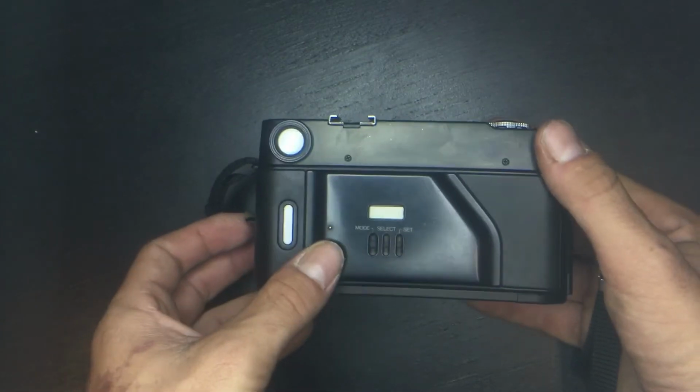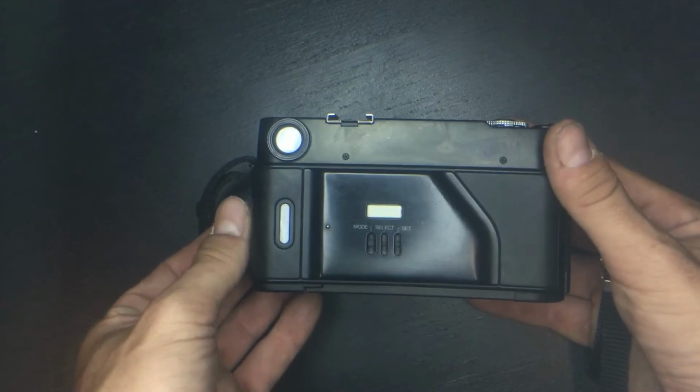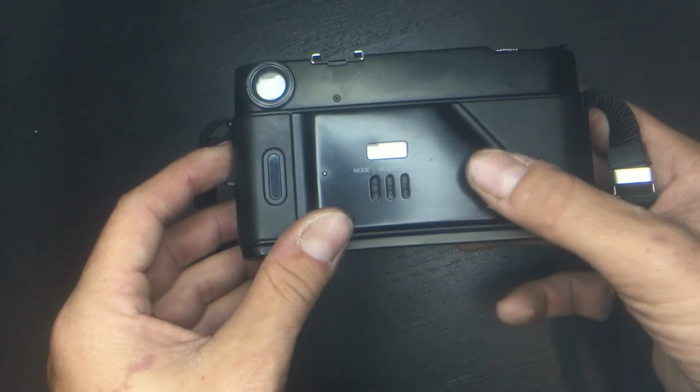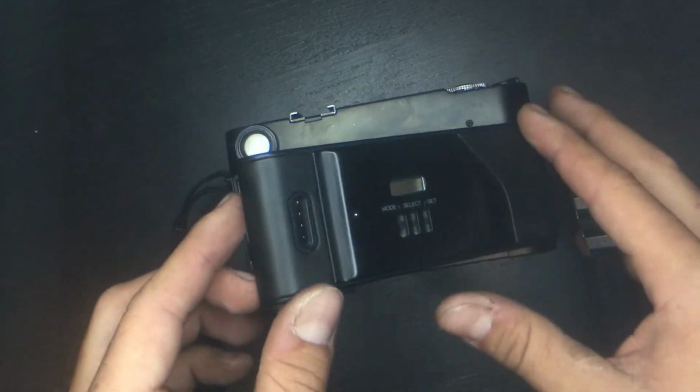But because of this date back, I know that only 30 of these were imported because it was written down somewhere that only 30 of the date back Konica Hexar AFs were imported into the States.